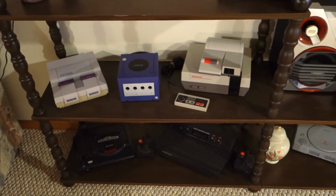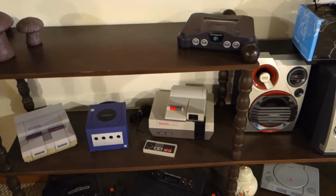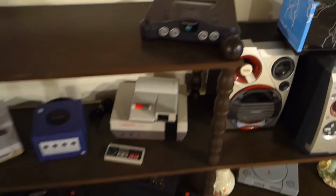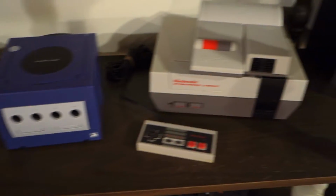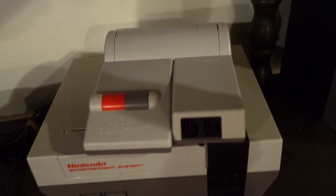Okay, so here are all of my secondary consoles, or all my extra consoles, or consoles I just don't have plugged in. I have an N64 on the top. Got a Super Nintendo, GameCube, NES, and my recent addition, my NES 2 on my top loader, Sega Genesis, Atari, and PlayStation 1, and my cat.